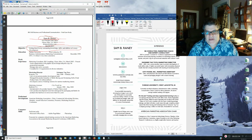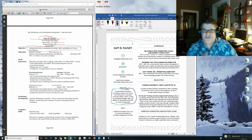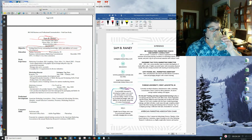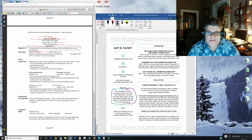So here we have much more of a focus on the benefits for the employer, enriching the employer, making cash for the employer. And that's really what the employer is interested in. They could care less anything about you and what you're going to get. I'm powerfully interested in showing how hungry I am to hit it out of the park in a successful corporate setting. I dream of using my excellent knowledge, skills, and abilities for the benefit and profits of Lowry Development. I think that's pretty good. We just erase that there.